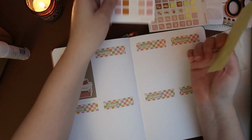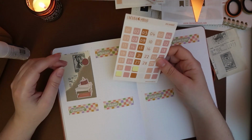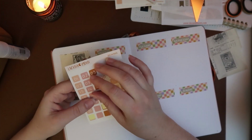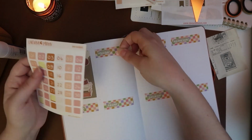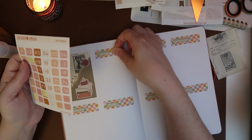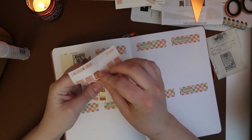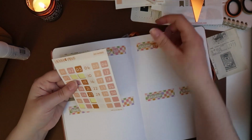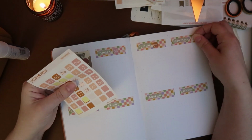Let's use these ones, that'll do. I'm distracting myself by talking. So it's the 8th. I don't even know if all these colours match. We're just gonna go for it because I feel like all these colours are in this sticker sheet or this washi tape anyway, so it kind of works. That'll do the job.